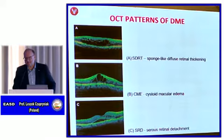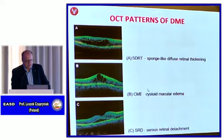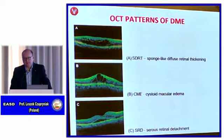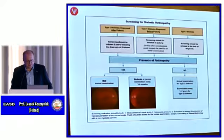There are several types of macular edema which have been identified. This is a sponge-like one, when you have fluid accumulation alongside and across the retina. The cystoid one, when we have clear cysts, and the one which leads to retinal detachment. That's the picture we've already seen. So these are the things which might cause blindness, and if we see patients nowadays going blind, though I haven't seen one for the last 10 years at least, it might be due to macular edema or severe hemorrhage into the vitreous fluid.